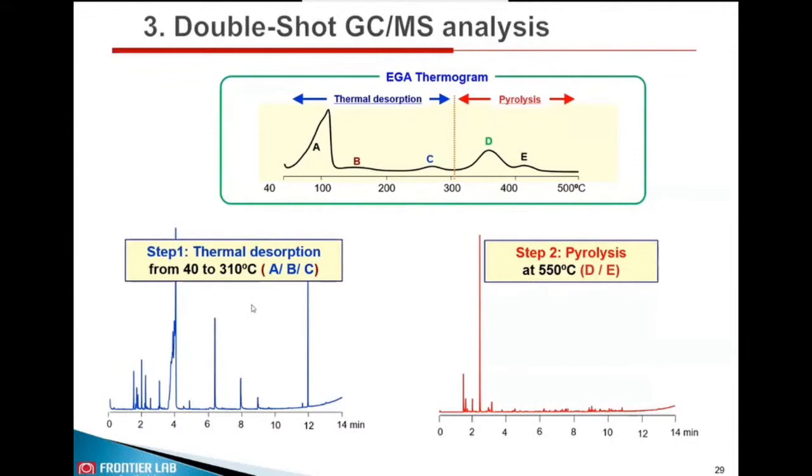So you can get additives and solvents information from the first step analysis, then you move on to the second step for the polymer information.